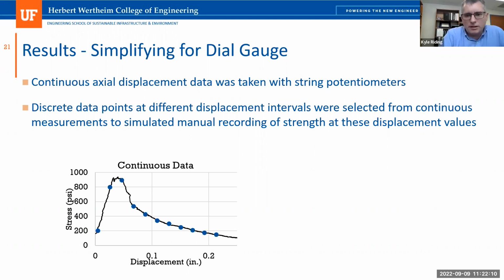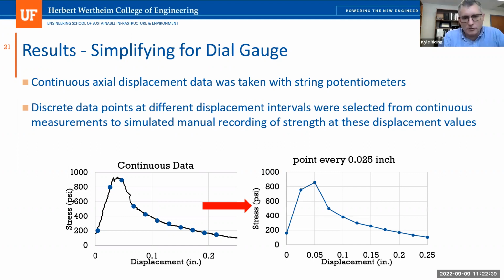And we looked at discrete values and looked at what happens if you only were to take a point every 0.05 inches of displacement, or every 0.025, or every 0.01 inches. And we found that if you were taking a reading every 0.025 inches of displacement or greater, you only have about 1.5% error caused by taking discrete values in your toughness rather than your continuous values. So you're basically approximating the shape of that continuous curve with these discrete values, and the error gives you only about 1.5% error from that approximation. So we felt very good that was a worthwhile trade-off for the simplicity that you gain from using those discrete values.